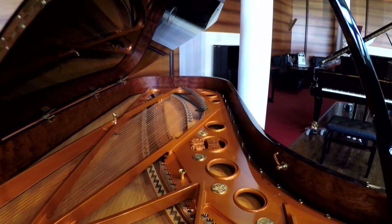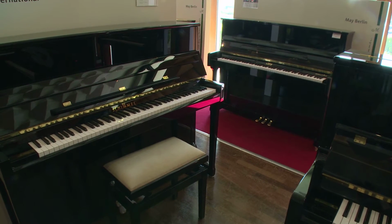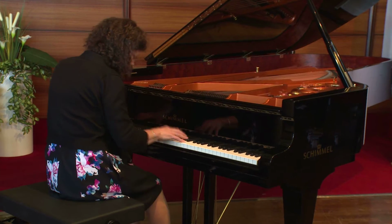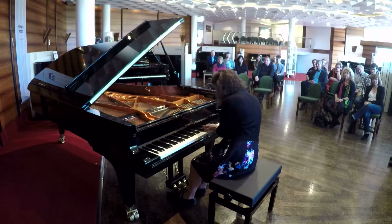Then, into the concert room for the hands-on part of the tour. Here, all of the models of the Schimmel range are available to be played by the guests. But first, a rendition of the Third Rhapsody by Dohnányi, played by Dawn on the largest of the Schimmel concert grands, the 280.